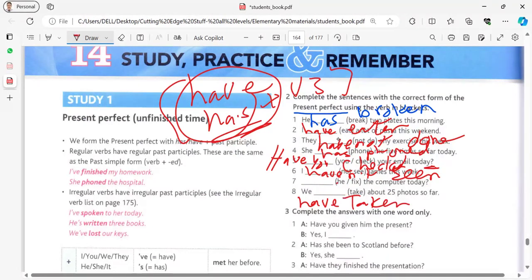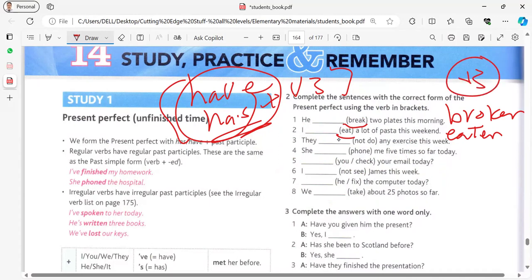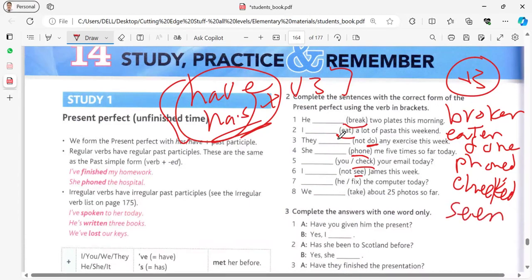Taken. But Ibrahim, we need to focus on verb 3, it's essential, I need us to focus on it again. I'll write the verb 3 from the verbs in brackets only. Eat: break, broken; eat, eaten. Eat is the past, I take verb 3. All of this is verb 3, guys. Do, done. Phone, phoned, just write D. Check, checked, ED. See, seen. Fix, just write ED. Take, taken.